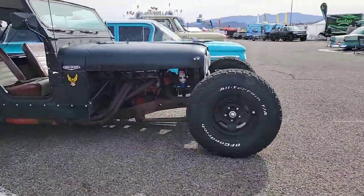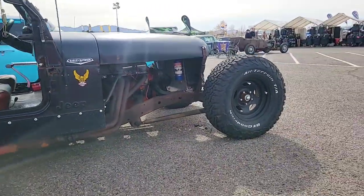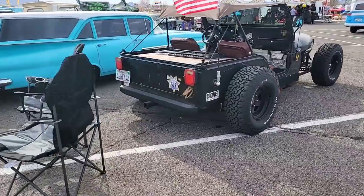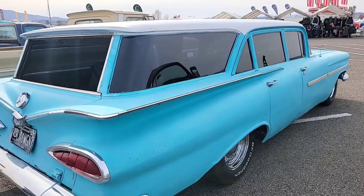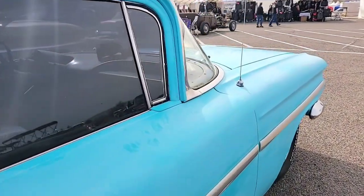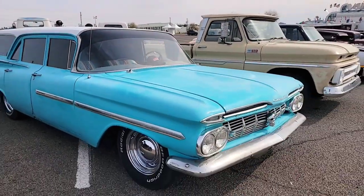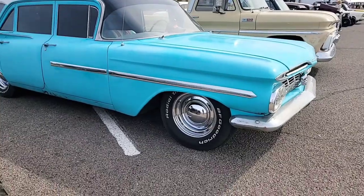That's a cool little Jeep there. Oh man, we got a station wagon. Love them wagons. There you go. We got dark tinted windows. We got a little house paint blue colored. Chrome reverse wheels with baby moon hubcaps. Perfect.